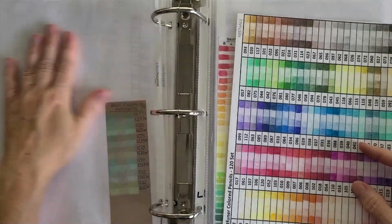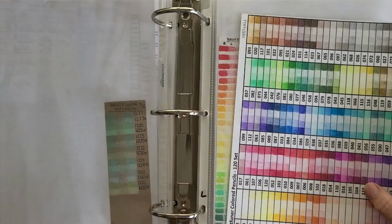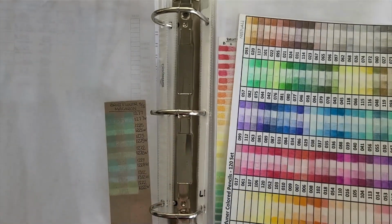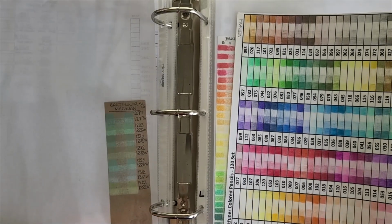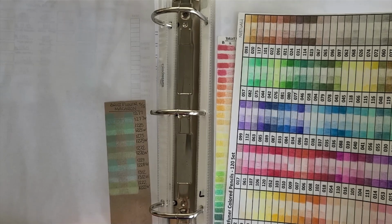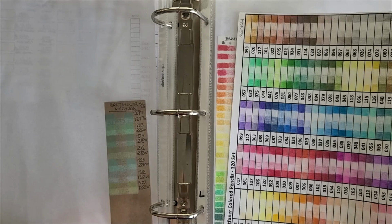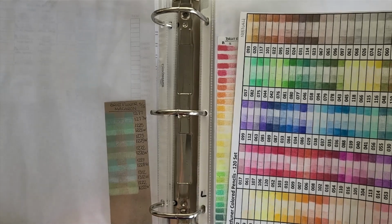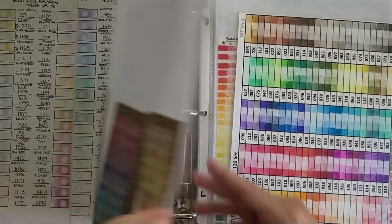I have something pulled out for another purpose, because on this particular sheet that I printed out, I'm not too picky about always having my swatch sheets all look the same. I will hunt around on the internet and find what I think is the best swatch I can possibly have, and I really wanted the 120 set on a single page.